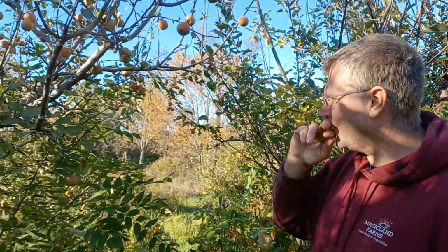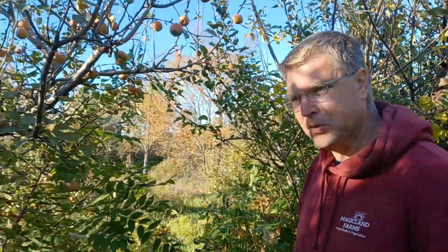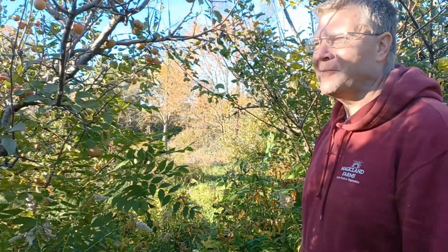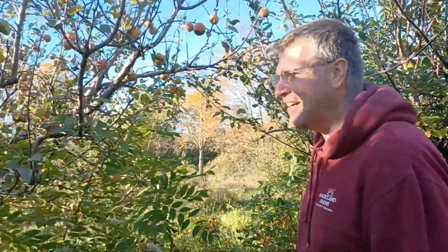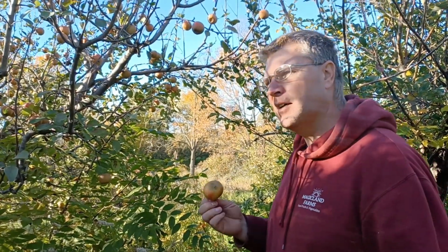Now the Ashmead's Kernel is a relatively old tree. Why do I say relatively old? Because I have so many really old trees that even if they're from the 1800s, which this one is, those are fairly new for me. Other than its unique intensity, there isn't too much else to explain about this one. So yeah, I think I'll take you to another intense apple, the King David.